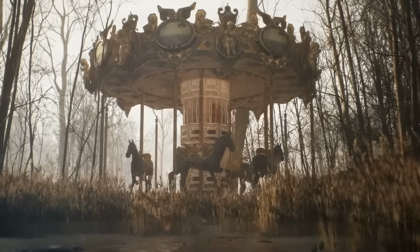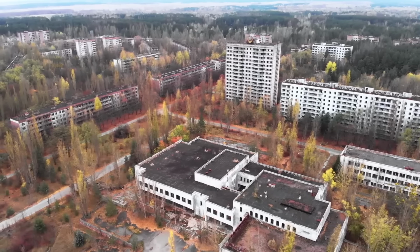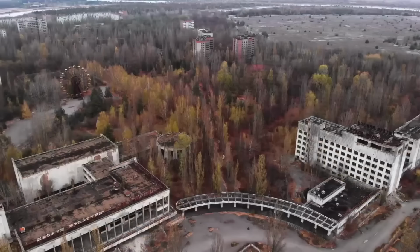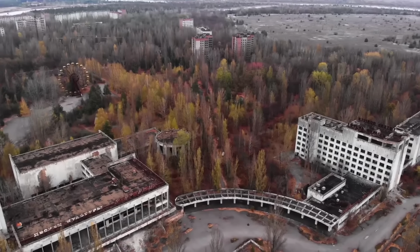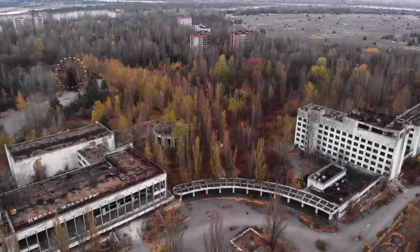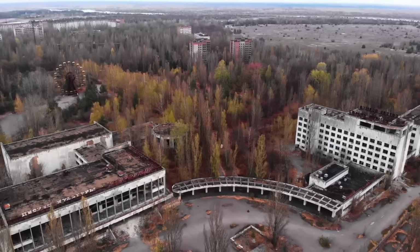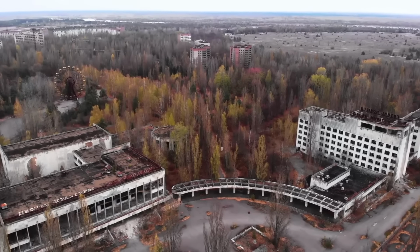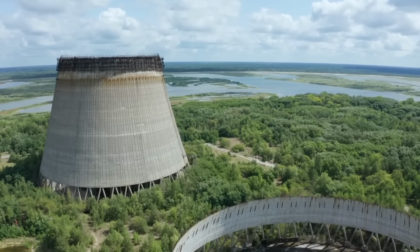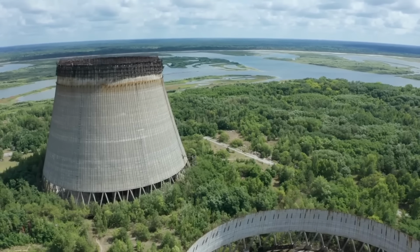These technologies, coupled with radiation monitoring devices and decontamination protocols, allow humans to carry out essential tasks while mitigating the risk of radiation-related health issues. The construction of the new safe confinement, an immense steel arch that encases the damaged reactor, has significantly reduced the release of radioactive materials and provides a safer environment for maintenance and decommissioning activities. Technological innovations continue to play a pivotal role in enabling limited human presence within the exclusion zone.